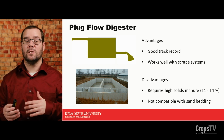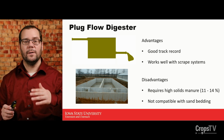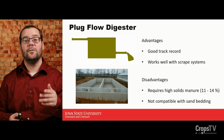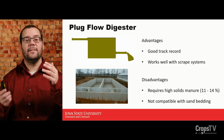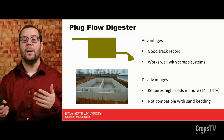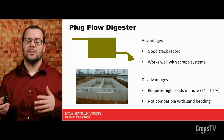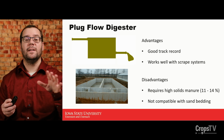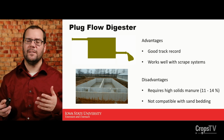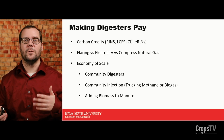Most of the ones that we've seen constructed are built in this U shape, so I often think of a plug being a straight line. But what would happen in the picture that we're looking at there is the manure would be loaded in the far end of one of those two channels. It flows down towards us, has to turn the corner, and then it flows back out the other side where we pump it out. The one disadvantage of this style digester is they often don't have as much mixing in it. They will tend to have some mixing where they're turning the corner to help things get around the corner. But because of that, if you have much sand in there or using sand bedding, we can see a fair amount of solid settling in, and they don't perform as well.